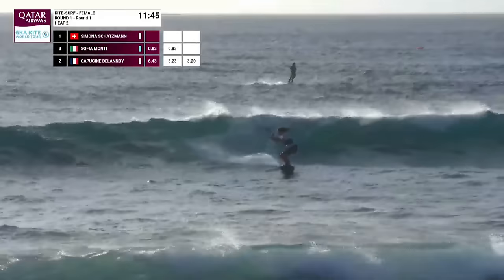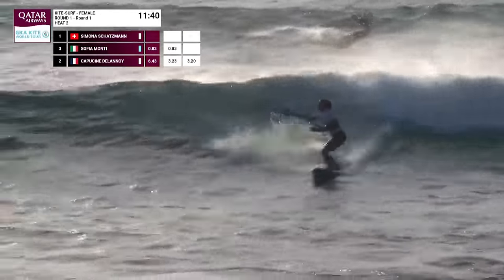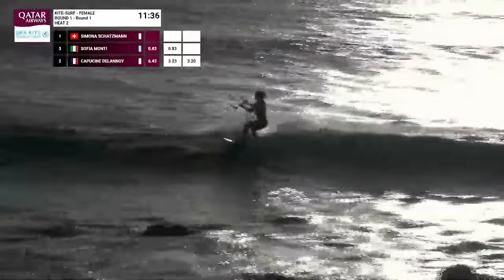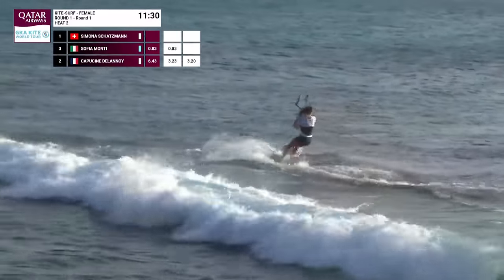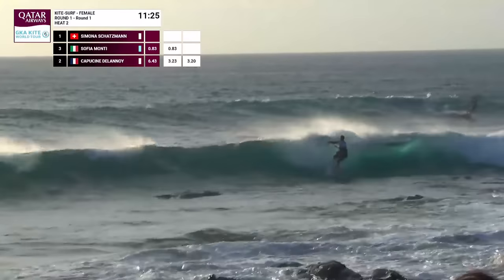One thing I will say is, when the conditions are like this, it becomes very stressful on the water, I think, for these girls. Because it's scavenging conditions. You're really under high pressure to put some scores down, and you might end up going on waves that you really don't want to go on. Yeah, you really have to be patient. You're up against the clock.